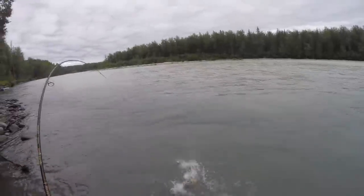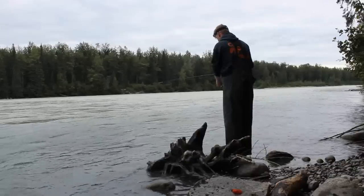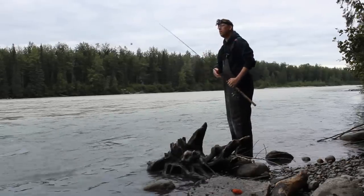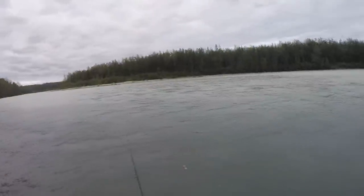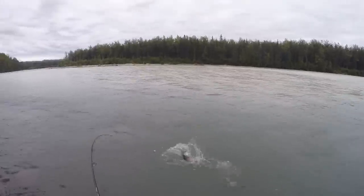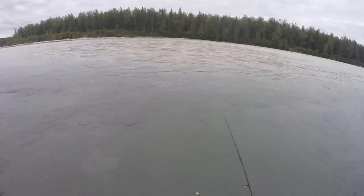Got one. Oh. Oh. Oh, that was a silver too. Okay, I need to set my hook better. And there's a real neutral current. My bobber isn't going anywhere. Like, there we go. Dang it! I'm just throwing down the little membrane and straggler eggs. I think there's a half decent chance it'll hit that.